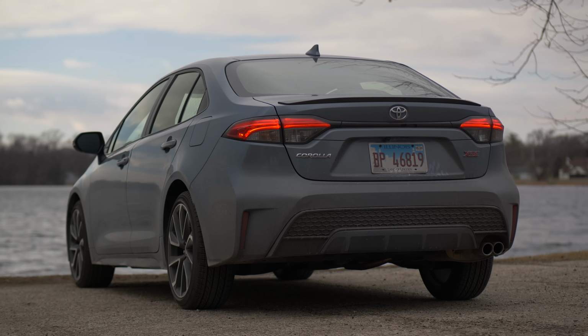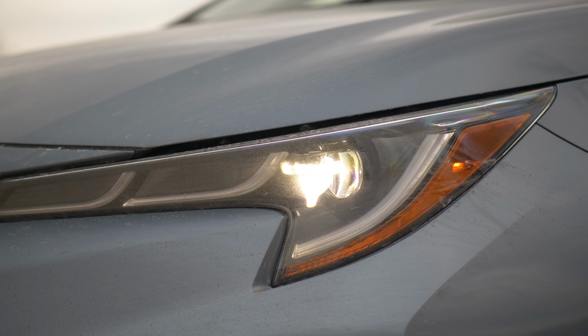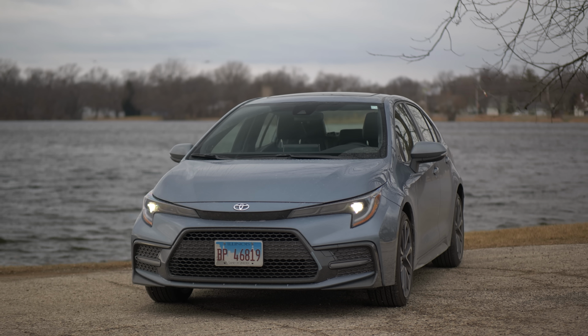And I think the final thing is, this doesn't look super boring. The car looks representative of what they're trying to do. It's what you see is what you get. It's not trying to be overly aggressive and crazy looking like the Civic, and it's not trying to put you to sleep like the old Corolla did. And I think that's a good thing about the hatch and the sedan.